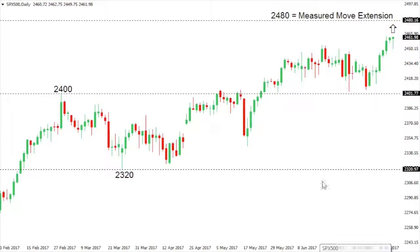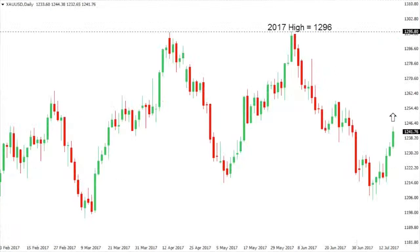SPX 500. The S&P 500 continues to be very well supported on dips, continuing to extend its record run, and the door is now open for a test of a measured move extension, which comes in at 2480. This follows an 80-point consolidation seen earlier this year between 2400 and 2320, and so the breakout above 2400 opens this move up towards 2480 in the sessions ahead. Right now, we need to see a break back below 2400 at a minimum to alleviate immediate topside pressures.